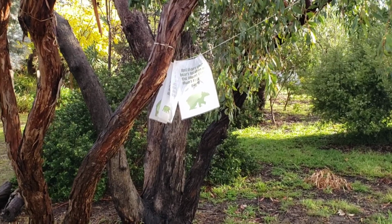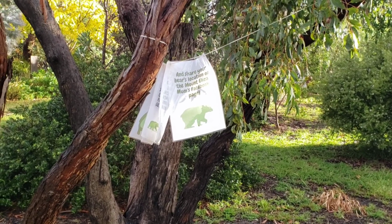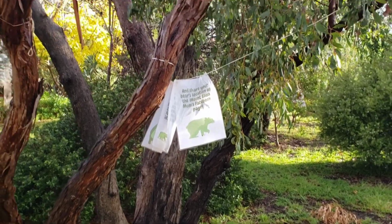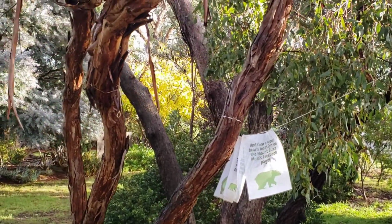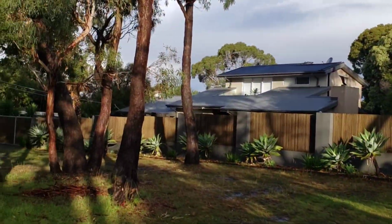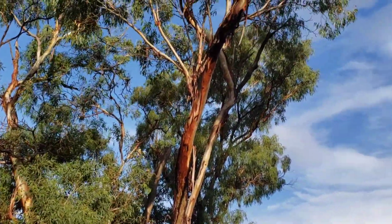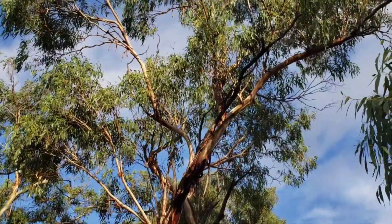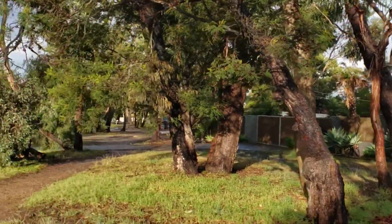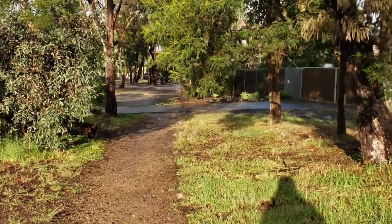Walking past, I see this hanging from a tree: share your bear's location on the Mount Eliza Mom's Facebook page. So there must be some koalas in the trees here, I would imagine. I've seen my share of signs to look out for the koalas crossing the roads. But can you imagine having a koala bear living in your front yard, in a eucalyptus tree? Wouldn't that be something?